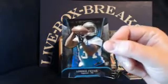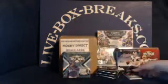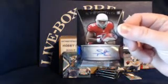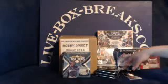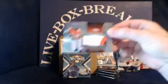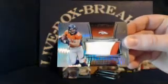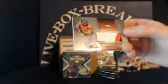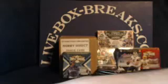Barkevious Mingo, Xavier Rhodes. And a rookie blue wave refractor for the Jags, Lonnie Pryor, going to Sean 08. Rookie autograph for the Cardinals, Stephen Taylor. That one going to Clay Dernan, 2012. And a sepia tone three color patch for the Broncos, Eric Decker, 10 out of 15. Broncos going to, awesome stuff.